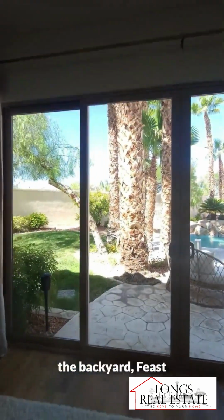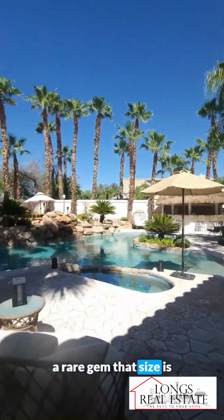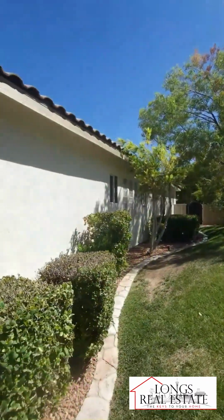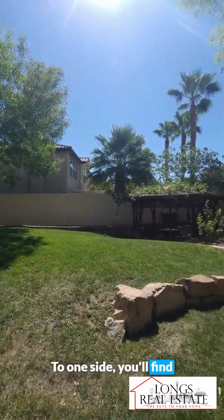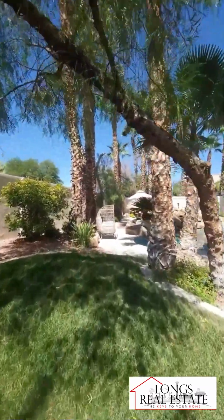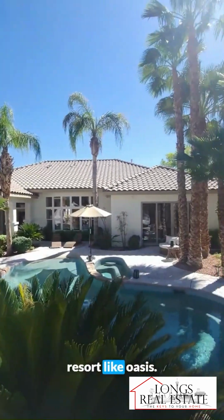Now, as we head into the backyard, feast your eyes on this impressive large pool, a rare gem that size is no longer permitted. To one side, you'll find a tranquil grape arbor, perfect for enjoying tea or a glass of wine. As we continue around the pool, there's plenty of space to relax in your private resort-like oasis.